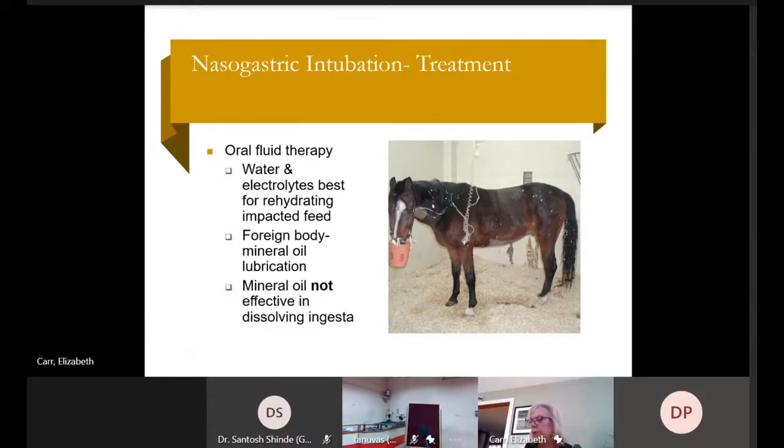If I do use oil, I use it because I suspect I have some sort of obstruction that will not soften with water. So for example, a miniature horse with a fecal lift, and I'm trying to lubricate it so maybe it'll pass. The other reason I will use mineral oil is as a marker of transit. It's a way for me to assess, when I give it, if it comes out the other end, I know at least that there is not a complete obstruction.